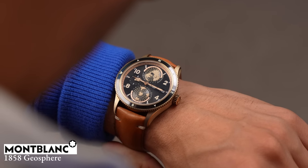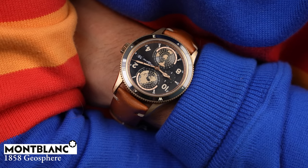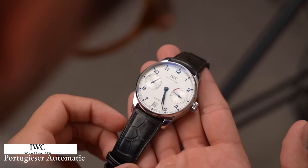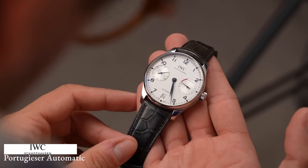It's a little bit too big for my wrist at 42 millimeters, but for the vast majority of people, I think, for certainly my friends and most of my clients, this watch is just a fantastic, interesting, off the beaten path option that I really, really love. So terrific job to Mont Blanc. IWC's Portugueser automatic with a tremendous 7-day power reserve. This is a phenomenal watch.